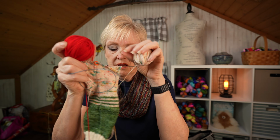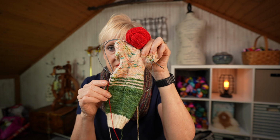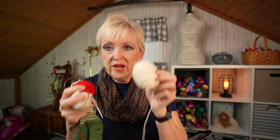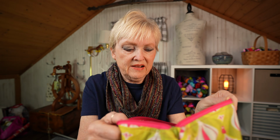So it'll be the stripes on the foot like I did on the cuff, and then the red for the foot part, and then a white toe. So yeah, I'm excited about that sock. I can't put it down. I've really been enjoying knitting on it. It's so fun. I should finish it this week. So yeah, that's really all I've been doing.